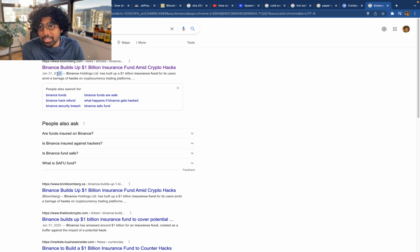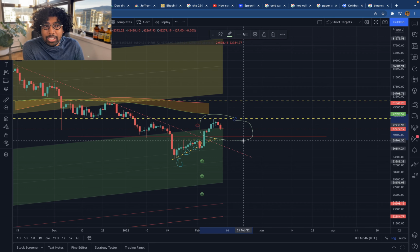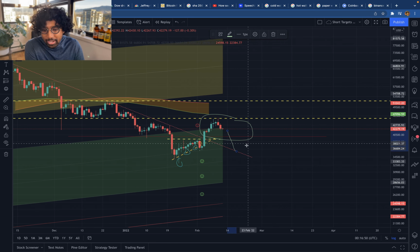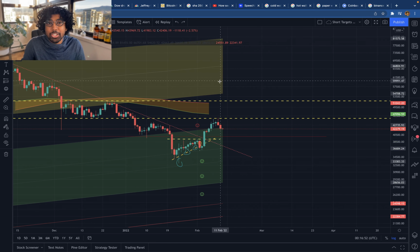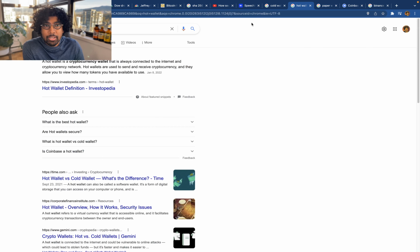But with something like this, and this is a very recent development, it makes me feel secure, because I have cash up in the hot wallet. I have it up there because the markets look wild enough, and we're heading in a downtrend, it seems like, and I want to be ready to take action if I need to at some point. So that's a hot wallet.